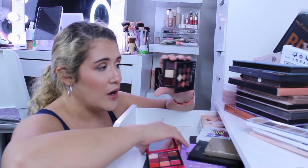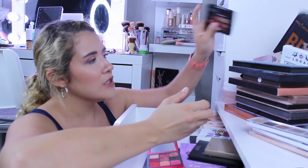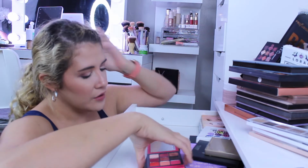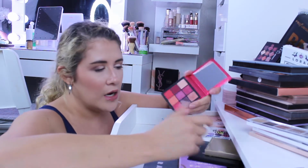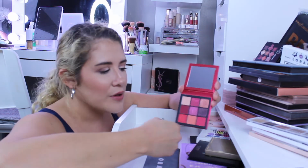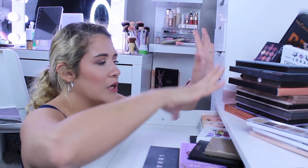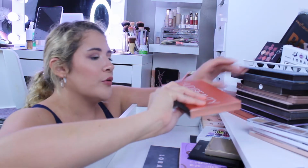This one hasn't even been touched, so this one I could potentially put into a giveaway or something like that, so I can just add that to that collection over there. As for this one, I think I'm just gonna pass this on to a family member or friend. I'm just not really wild over this, but I have it, so I guess I'll pass that on since I am keeping the other Huda Beauty palette.